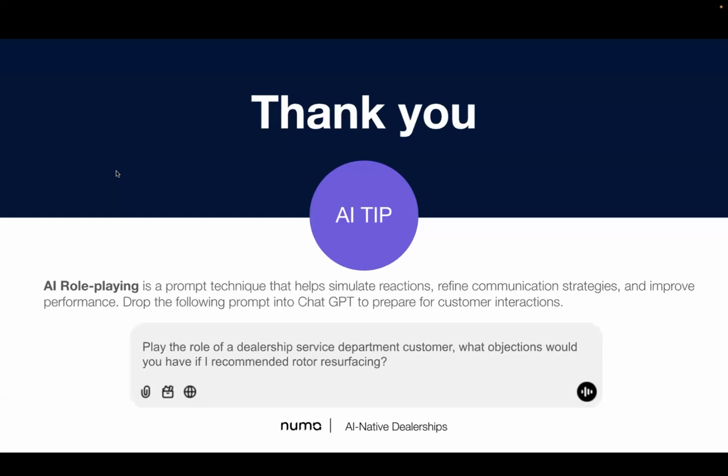Now, if you want to be next level, you could actually do a follow-up to ChatGPT and say, now that you've come up with these objections, share with me some best practice on how I could overcome them. And then ChatGPT will just take them 1, 2, 3, 4, 5 and run right through and it'll do that.